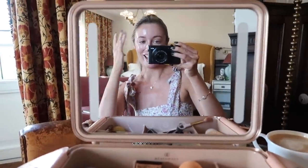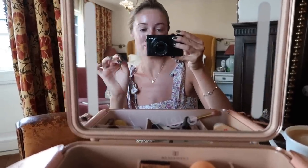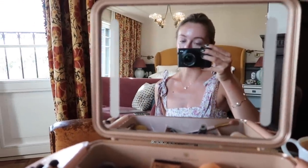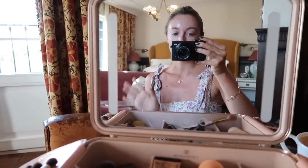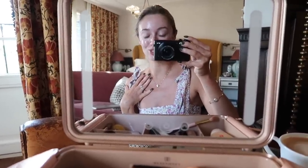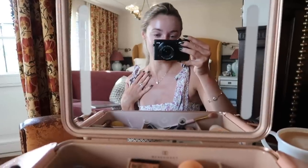So I am going to start my makeup, as you can see, just a little bit glowy at the moment. I also love the fact that this mirror doesn't distort in any way. Sometimes you get makeup bags with mirrors and they're just a little bit kind of warped, whereas this is a really true mirror, which is just super duper handy. And one final thing which I love about Beauty Effect is that they plant a tree for every box sold, which is really, really wonderful.